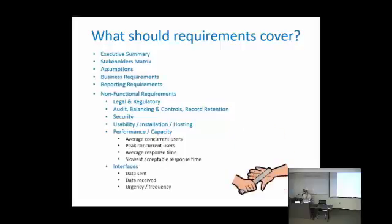Then there's the interfaces. This is the interface between our solution and other systems. For each one, we need to talk about the data that's going to be sent to that system, the data received from that system, and the urgency or frequency of update. Now, I'm not talking about data elements, list them all out. This is from a business perspective.